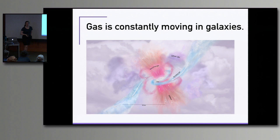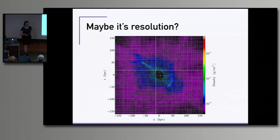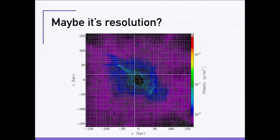So where do we go from here? What else is there? In the simulations, one of the things that I'm particularly excited about is the resolution issue. These simulations are incredibly complicated. They're starting from that very large scale structure that I showed in one of the slides, and you have to zoom in all the way down to this level. You can't even see it. The galaxy is under here. And what this is showing is how we decide to break up that computation.